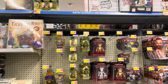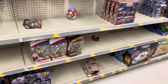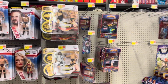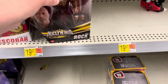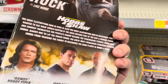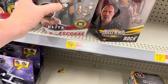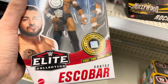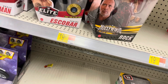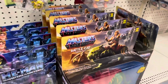So here's Walmart. This was on a Friday morning. Some wrestling here. There was something which I considered here, but I ultimately didn't get it. And there he is, that Hollywood Rock. The only one from this series I want is the Roddy Piper from They Live, which ironically I already have the NECA version of that figure, but still. Never seen this Escobar figure before. Definitely on the lookout for Warlord. That's definitely one figure that I'm looking for right now.